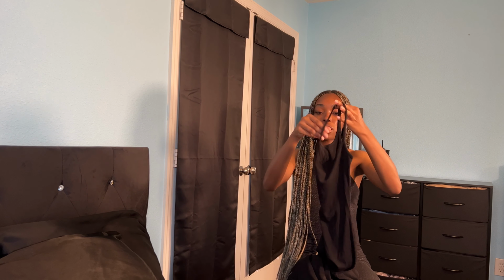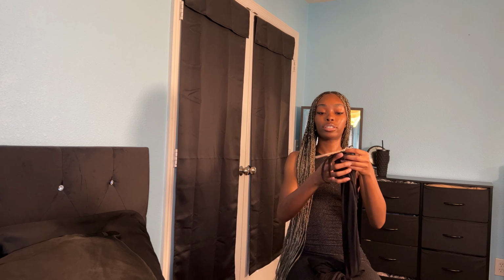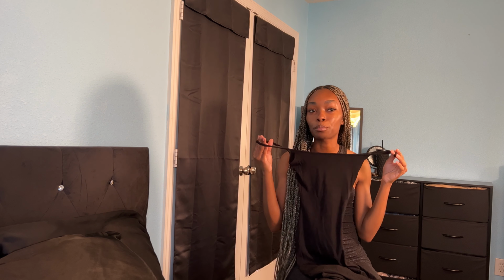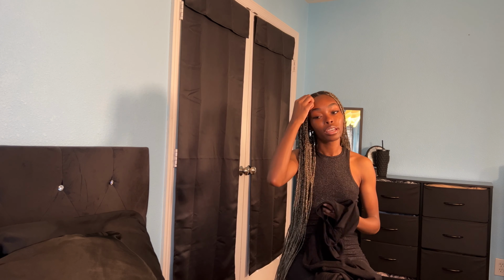And I think when I saw this online, it was like $78, worth every penny. It's very, very long. And the bottom of the dress kind of flares out. So I love this. Really pretty. I recommend this. I feel like this would look good on any and everybody because it just sucks everything in. And it cinches at the waist, at least in my opinion. I really like this one.